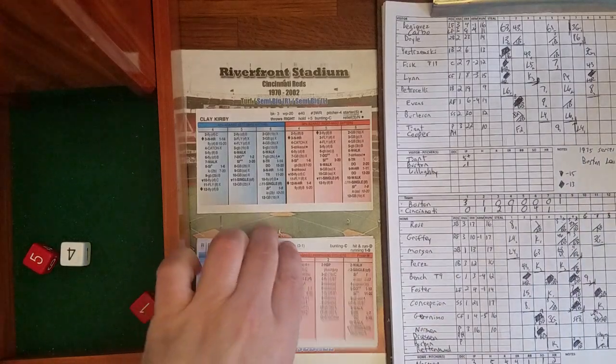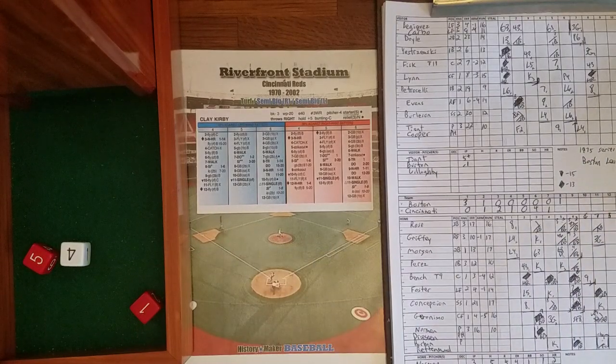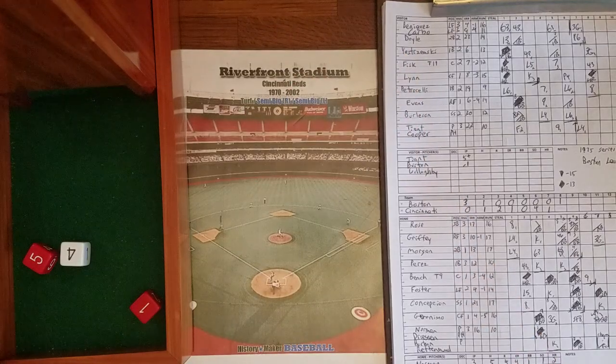So we go to the bottom of the 8th. And we will get a new pitcher for Boston. It will be Roger Moret. So Roger Moret is in. See what he can do. See if he can hold the fort against the Big Red Machine.